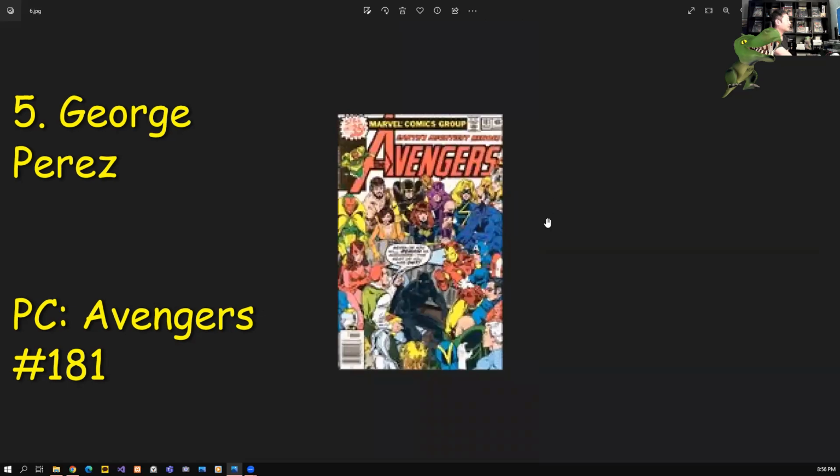Well, this is a bad picture. I should have put a better one in, but next on my list is George Perez. I've said it many times on this channel, he is one of my favorite artists. We were fortunate to pick up this book from a trade. This is his classic cover, the first appearance of Scott Lang, and it's just an iconic Avengers cover.